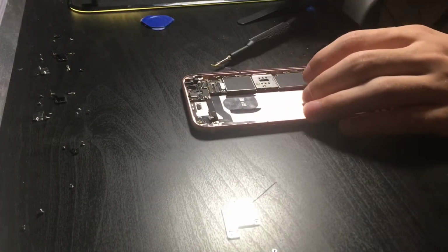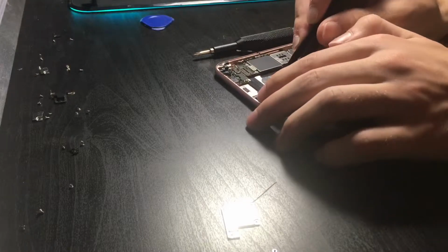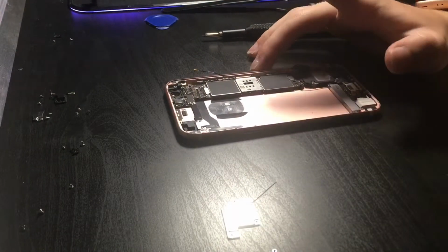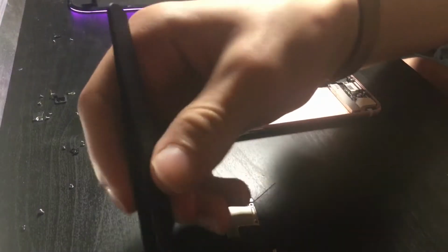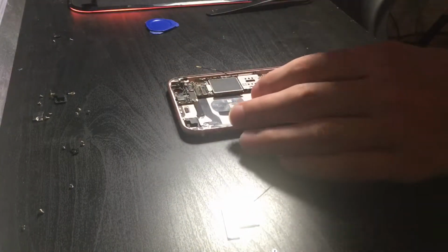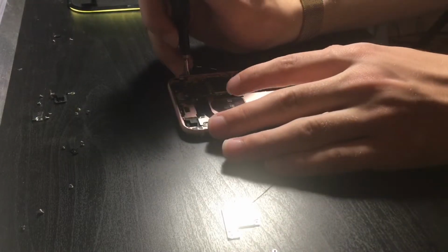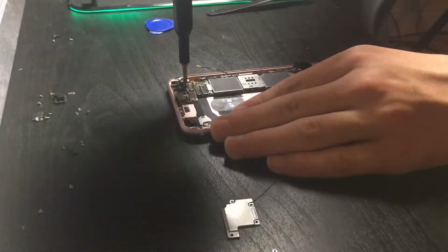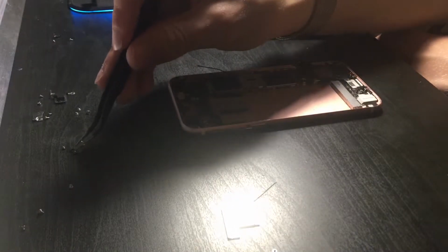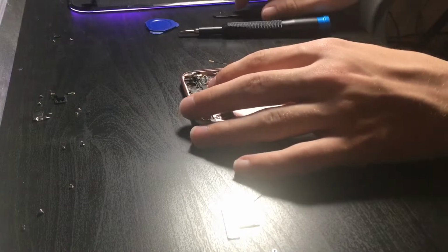Alright, and then the next step would be to install this bracket right here. Alright, got all this installed. Now, next up, let's see, we can do the NFC bracket. Alright. Let's install that. Then, next up, we can do this. I think it's something to do with an antenna. Get that in there. Alright. Put those two screws in.